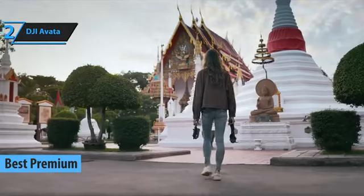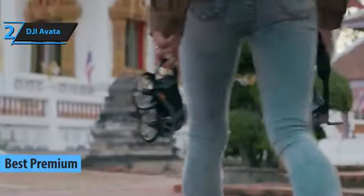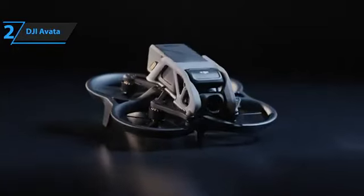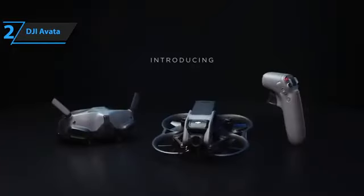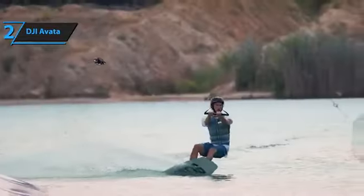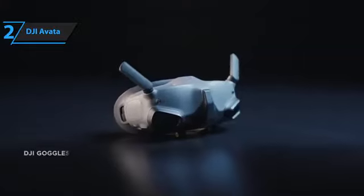Meet the DJI Avada, the ultimate premium mini drone of 2023, handpicked for those seeking top-notch quality. The DJI Avada, DJI's most recent offering, is a powerhouse in the world of drones. Its larger size sets it apart from other drones on the market, but don't be fooled by its dimensions. The Avada is incredibly nimble and can tackle even the most challenging flying conditions.